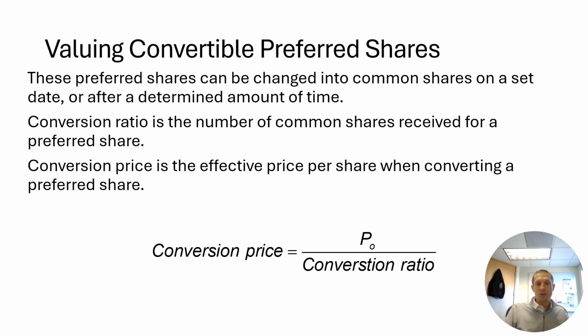I'll explain this a little bit further. Let's say the conversion ratio is 5. So for every 1 share of preferred stock, I get 5 common shares. And the price of a preferred share is $25, and the price of a common share is $6. Well, if I converted my preferred stock, I would get 5 common shares. 5 times $6 is 30. Or I could have one preferred stock for 25. Obviously I'd want to convert it and make $5 on the difference.